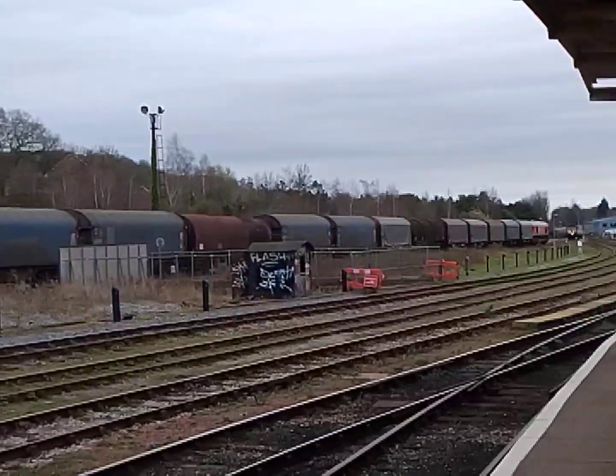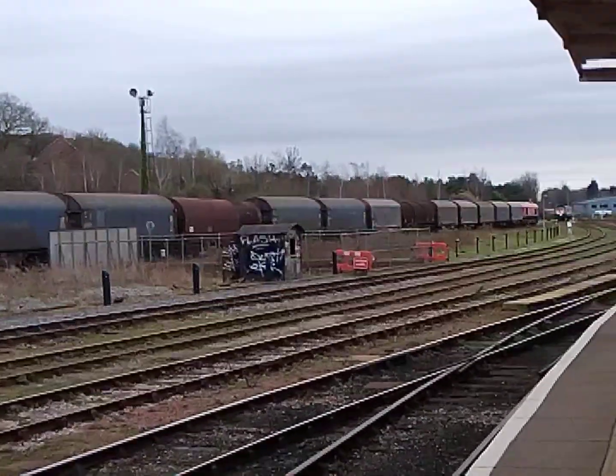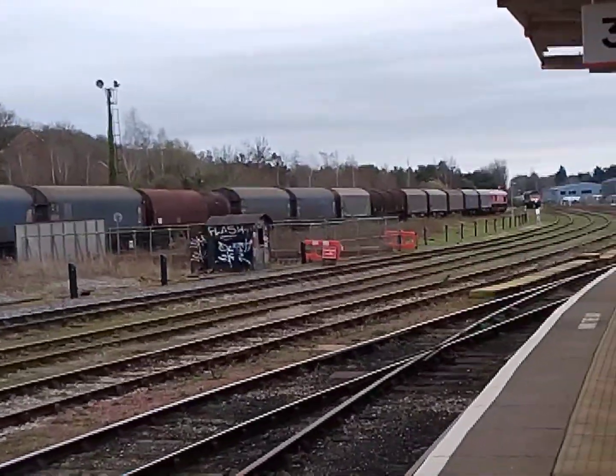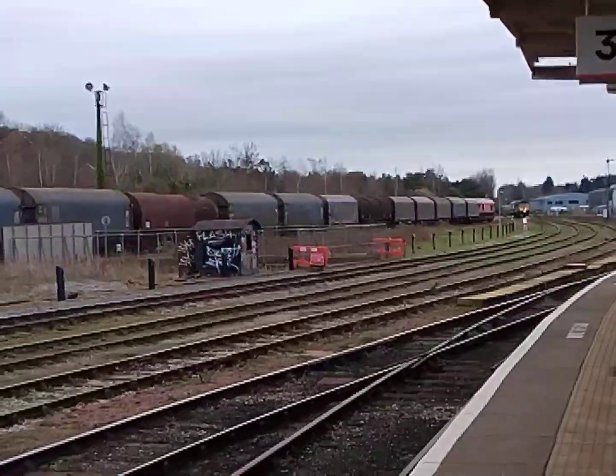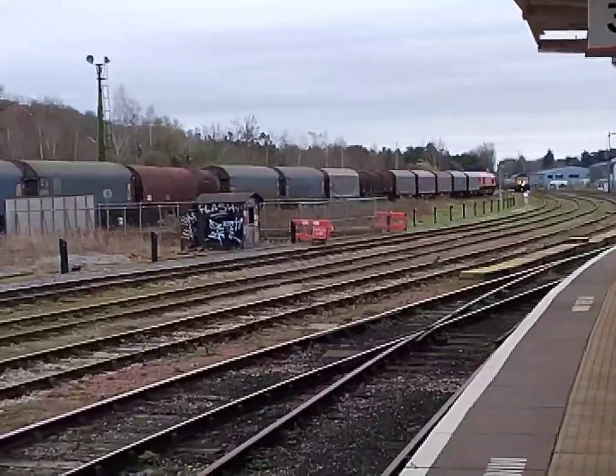Today you join me here at Worcester Shrub Hill. First train you saw was the delayed 14:15 from Hereford to London Paddington. Second one was on ECS move from Worcester Shrub Hill to Worcester Shrub Hill. I'm at Worcester Shrub Hill.